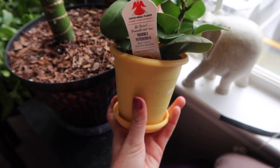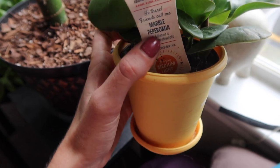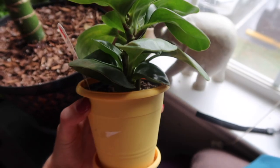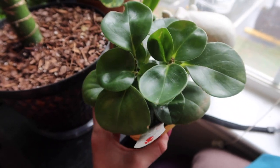They do require more light. I think they require medium light. Yeah, they do require more light, so that's why I have her sitting in the window, but she's very happy here. She's had a little bit of new growth, but not too much. The most important thing is she hasn't had any leaves fall off, so I'm happy about that.